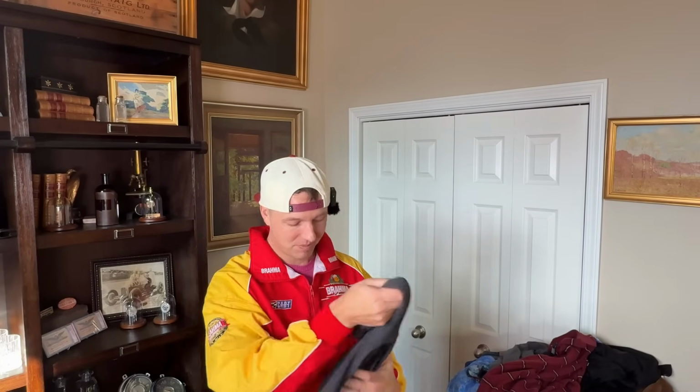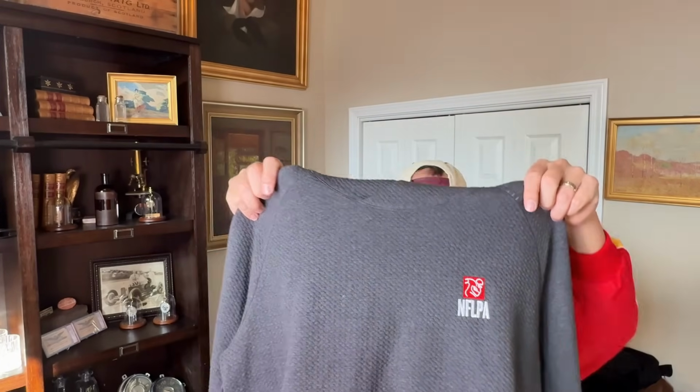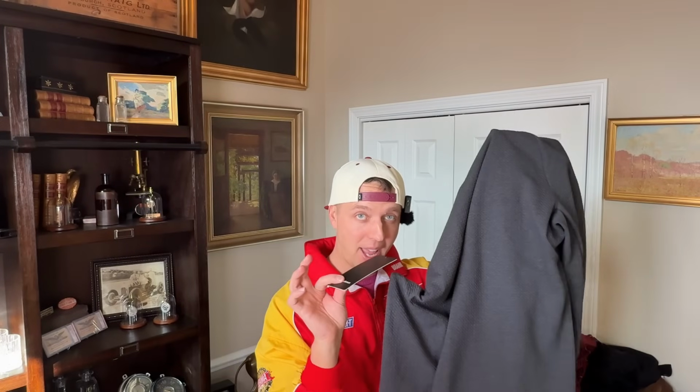This is a would ya. This is a $5 Lululemon with NFL Player Association logo on it. 2XL with a hang tag, and, not that you need to write this down, an At Ease hoodie. These are the best Lululemon hoodies. I wear them. They're the best. They're like the most comfortable hoodies by Lululemon. New with tags for $5.